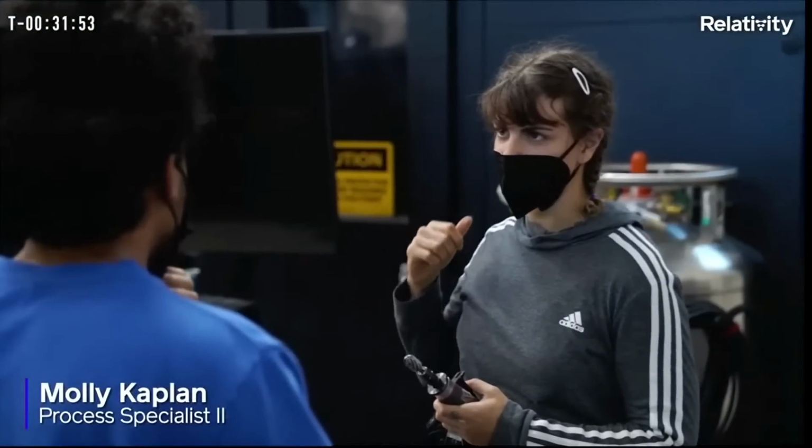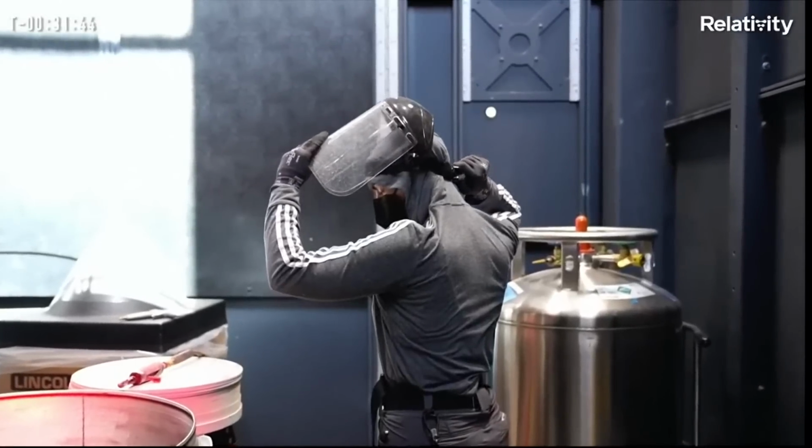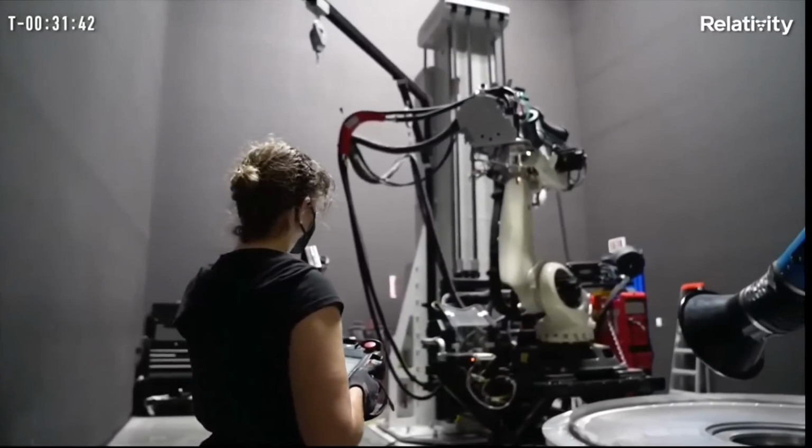Something that makes Relativity and all of its technicians unique is that we all come from very different backgrounds. I was a freelance 3D animator. I also was working on motorcycles. I was working on guitar parts. So lots of hands-on actual manufacturing and fabrication. So this was really like a whirlwind of all the things that interest me.